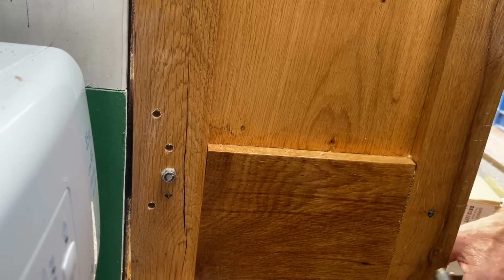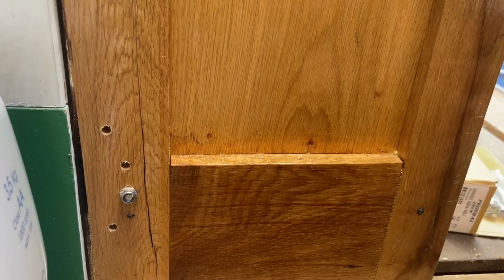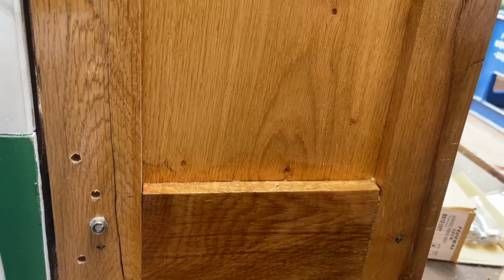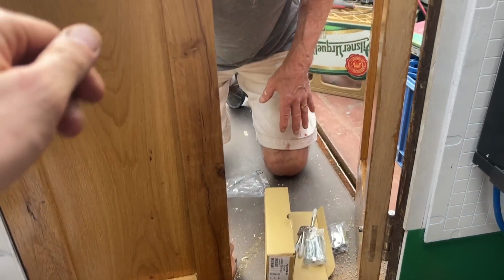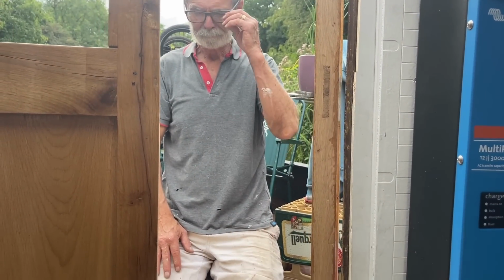So that goes up into the door. But I know, the whole point is you can have key access from outside. So you have to drill through. Yeah. That's the main thing, because there's loads of latches we could do, but we want to use these as our main way in and out.